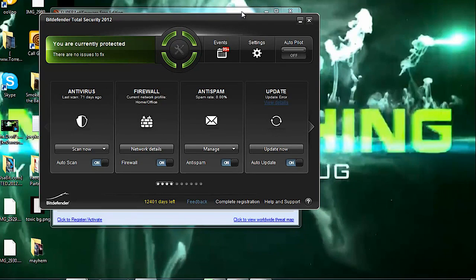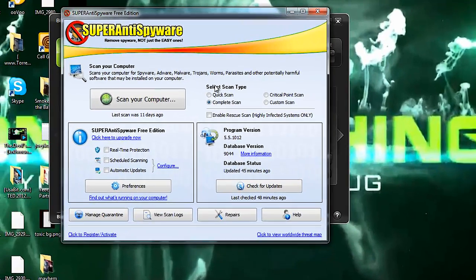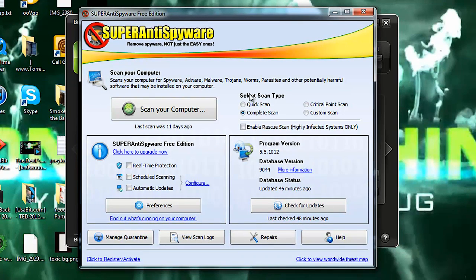Next program is going to be Super Anti-Spyware. Again, I highly recommend this for anyone. Anyone that's going to use the computer for anything, Super Anti-Spyware and CCleaner, you're going to want those no matter what because they work awesome. And they're so simple to use. I taught my 69-year-old grandpa how to use these. And he's not very smart with computers. Not to be rude, but he's an older man. You know, they're not usually going to be tech-savvy.